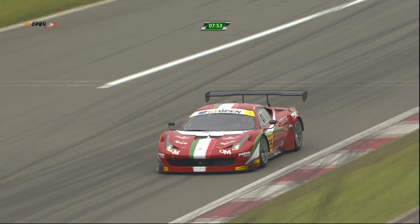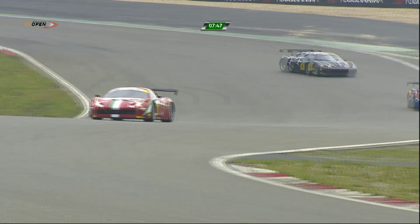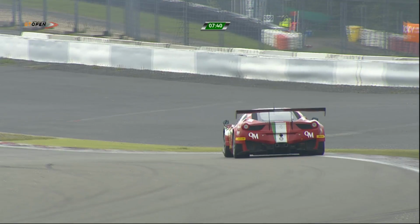Up into second has climbed Andrea Montermini with a 2 minutes 3.227. And then Seefried immediately goes faster. So Marco Seefried, a 2 minutes 0.885. That's a little bit more like the sort of pace that we would be looking to see from Marco Seefried in the Rinaldi Racing Porsche.